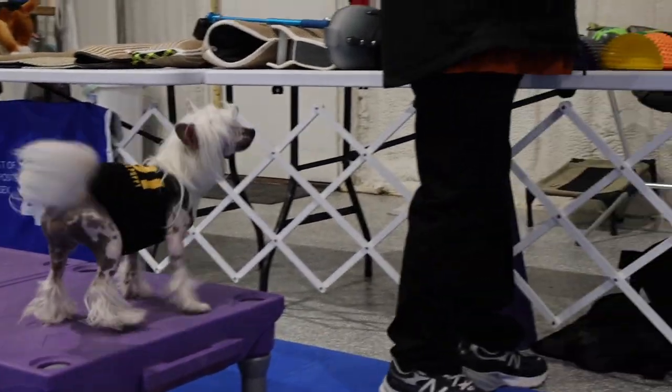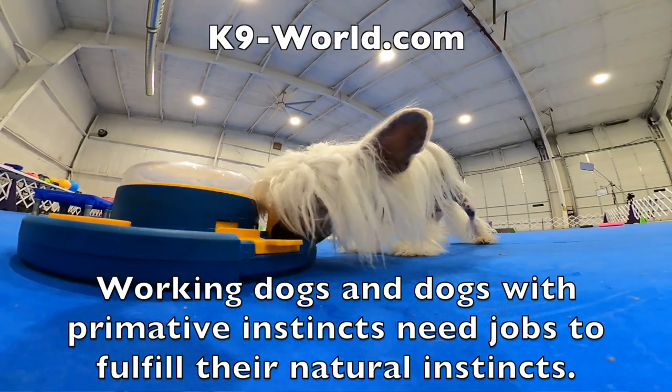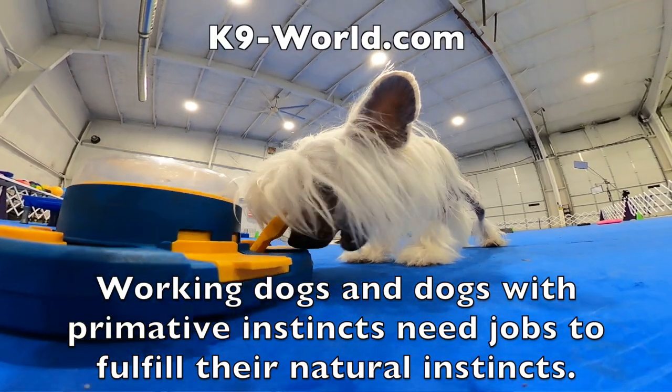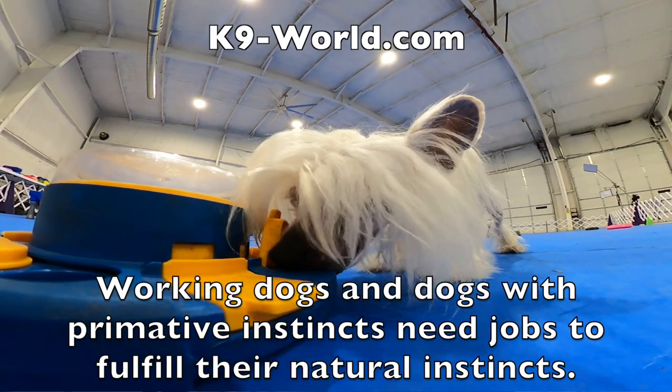That's awesome. And food puzzles do a number of things. One of the things I like about the food puzzles is that with the food puzzle, you can see he's not excited about this. It helps with finicky eaters. If they're working for the food, then they're more apt to eat the whole thing. If I just put a bowl of food down, then he gets bored.